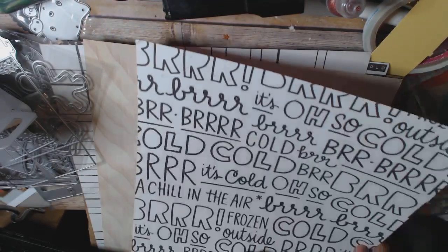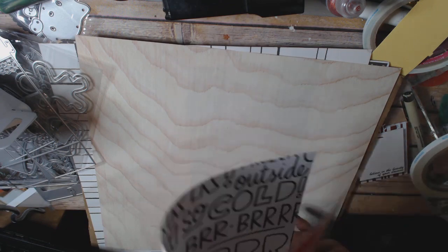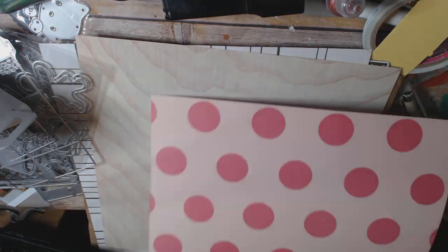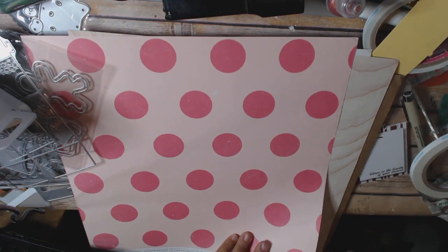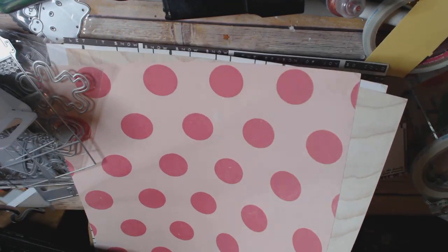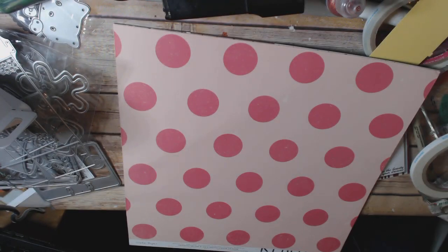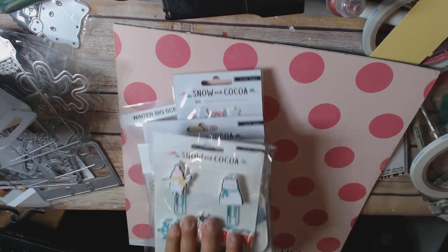So these are the papers that it came with. And so I love this one for a traveler's notebook. So I'm probably going to make one just for fun. Since I got these 12 by 12 papers, I am very excited about getting those because it is nice to have the separate papers. So that's my Snow and Cocoa Peachy Cheap haul.